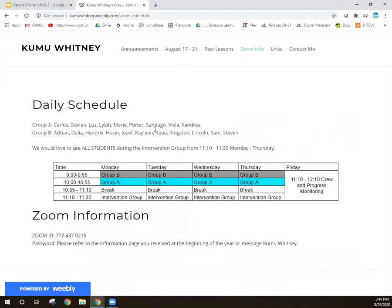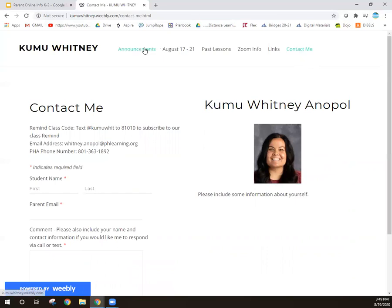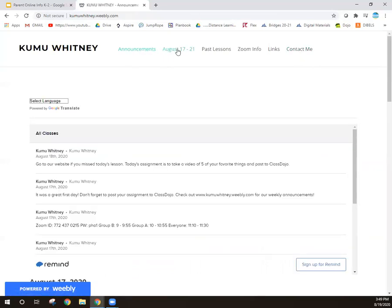Here's our Zoom information. I have groups. If you are unsure which group your child is in, you can look over here and also just reach out to your Kumus to see what group your child is in. There are different links for programs that we use, and then there's a contact me page. Again, each teacher has this same template. So yes, this is for Kumu Whitney's class, but Kumu Irene, Kumu Falau, Kumu Jerica, and Kumu Luciane all have the same information on their websites.